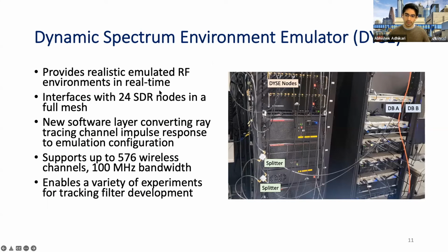And what's unique is we actually have a new software that basically converts the output of ray tracing. So let's say you have channel impulse responses of a bridge and an antenna on that bridge. You can basically convert that now into the configuration to be able to power the DYSE. And it's a quite straightforward process that lets you go back and forth very easily.